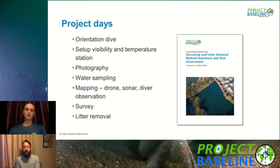So the plan for the day, at least the first ones, was to have an orientation dive straight off, and then set up the visibility station and the temperature station and take some photos and sample the water. And then we'll have a go at mapping the pools. 3 ways of doing that. We'd go with a drone, which on clear water days you could see a little bit of what's in the shallows. We've got a small sonar that we could hang off the back of a kayak. And then lastly, just diver observation. So these form part of the surveying that we're doing, but we'll also note any animals and plants that we see as well.